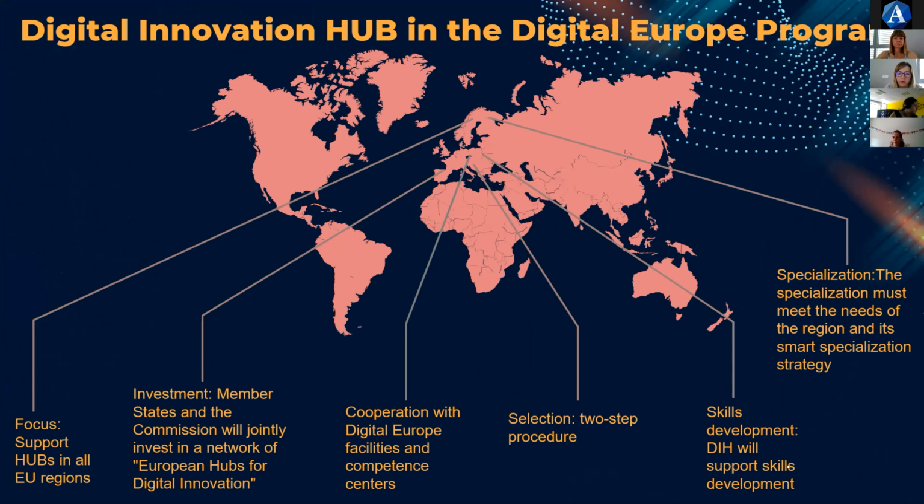So the selection procedure is a two-step procedure. Through the national selection, member states will designate the DIH list as the basis for a limited call for proposals by the Commission. So the EU will further select EDIHs, taking into account regional balance, quality, technology, and applications of the network coverage.